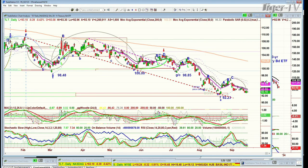Hi, Basil, please review TLT. Yesterday, a nice engulfing candle. Today, an inside day so far, despite the weakness. If this can rise from here, might we have a successful dreaded H, a.k.a. an H of hope? I like that, that a bottom is in.